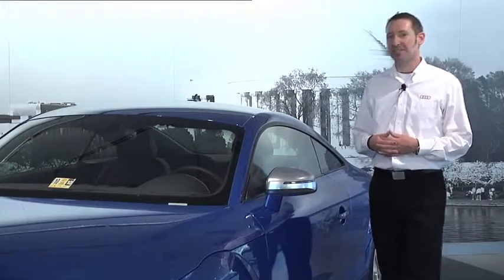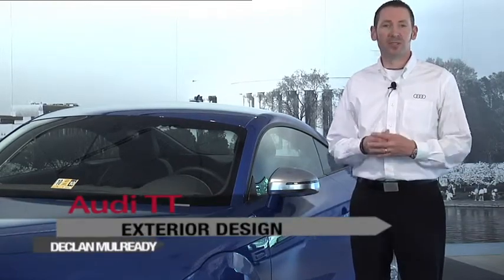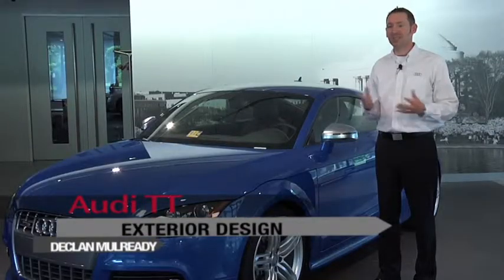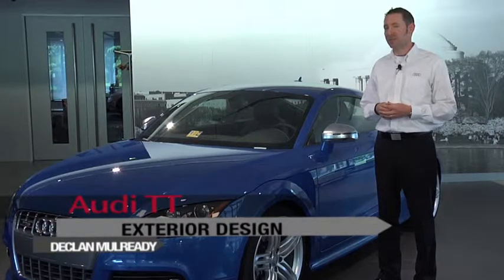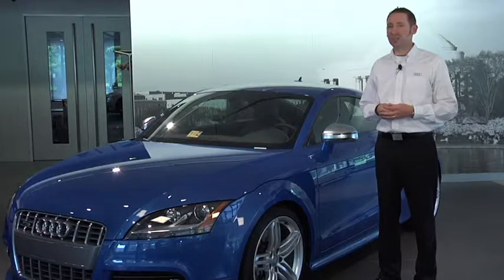Looking at the exterior, the Audi TT, the TTS and the convertible, they are all unmistakably Audi. If you remember when the original TT was launched, it was an absolute sensation when it hit the auto show scene. When you look at the new TT, a lot of the elements of the original car have been carried over, and needless to say, it's incredibly strongly identifiable as an Audi and an Audi only.